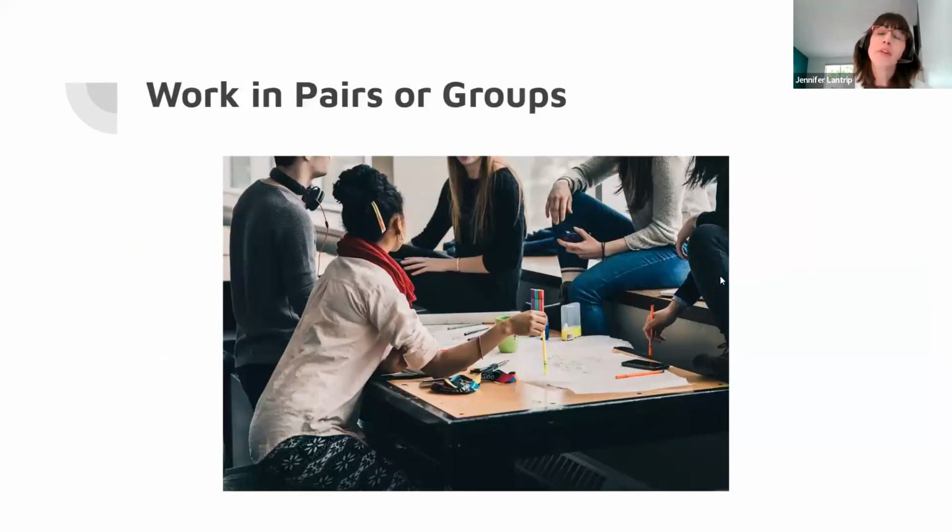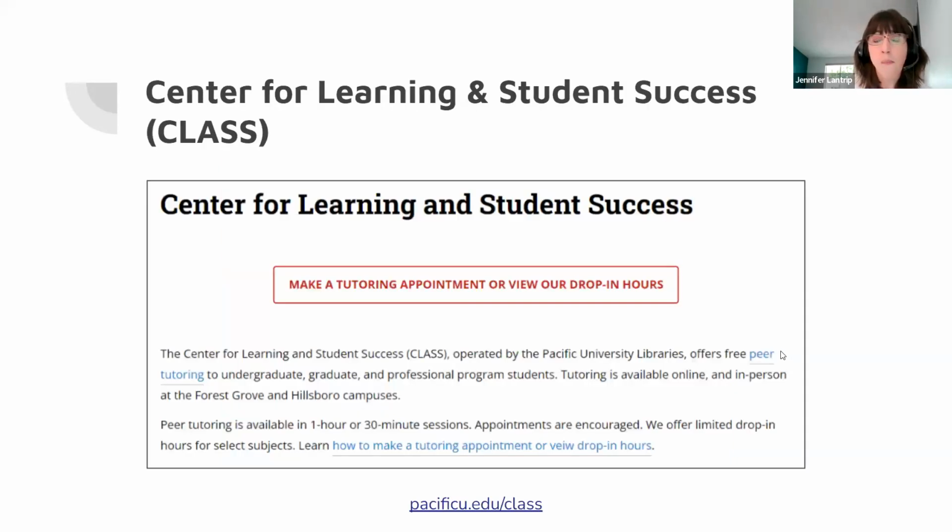I also wanted to encourage you to work with other people, because working with other people can be really helpful. It can help you be more creative. You can get energy from them, and they can help you see things or solve problems in ways that you might not have thought of.